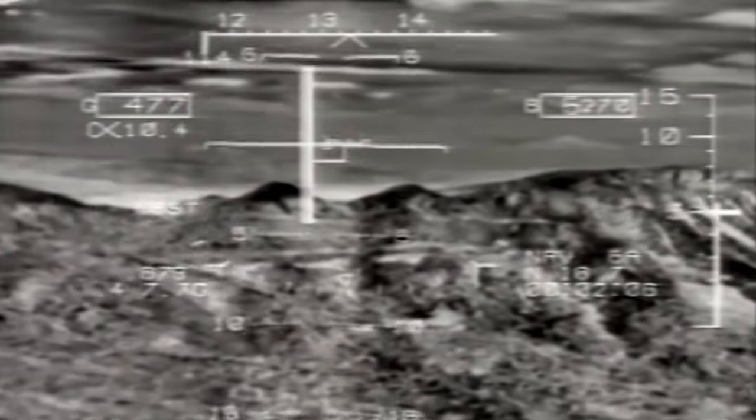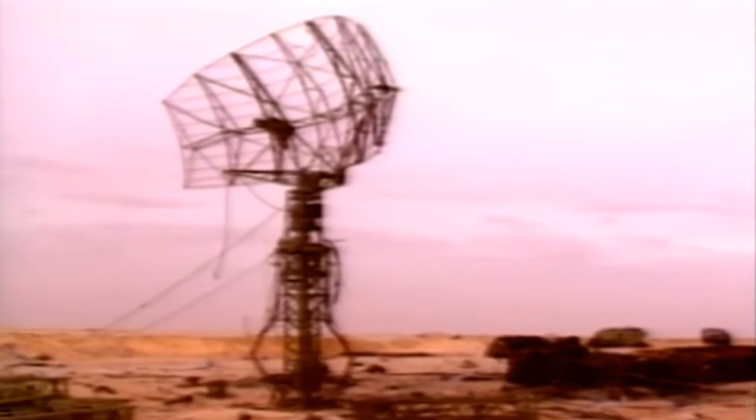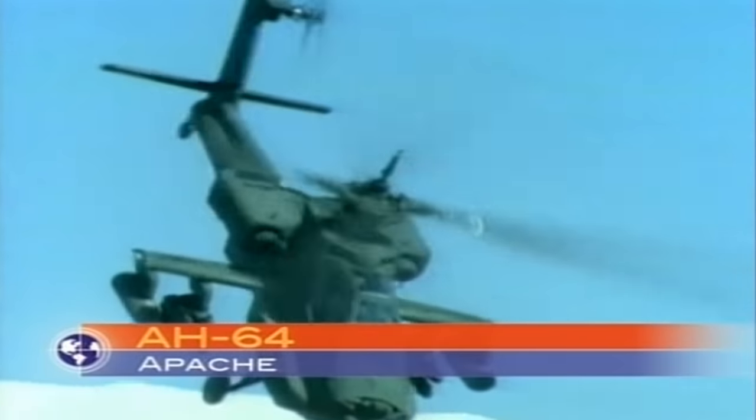The first step in blinding the enemy is to destroy any radars along the frontier. The reason that you want to attack the radars is that the radars, first of all, alert the enemy to the incoming aircraft, and second of all, they direct many of his weapons that would be used against the aircraft, for example, surface-to-air missiles and anti-aircraft guns. An ideal tool for such a mission is the Apache attack helicopter.